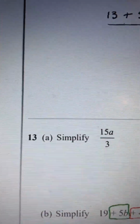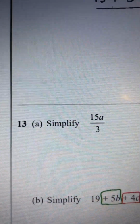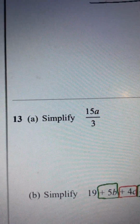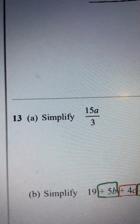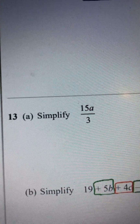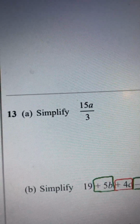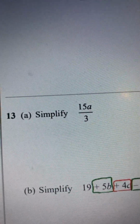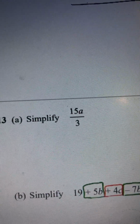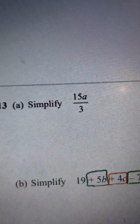Simplify 15a divided by 3, that is algebra. So in order to do that, it would be 15 divided by something equals the bottom number. 15 divided by 3 is 5. But to get rid of the a, you have to make it 5a. So the answer to that would be 5a.